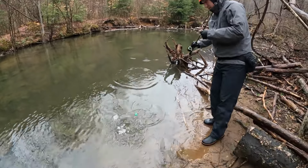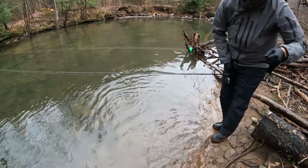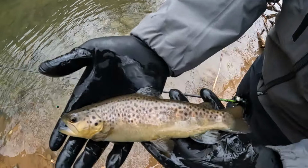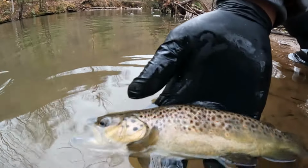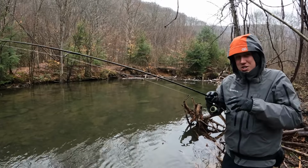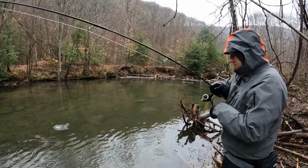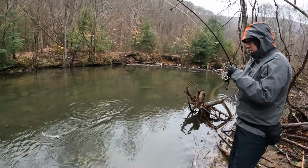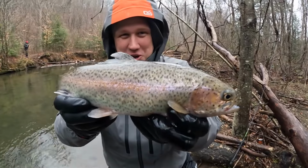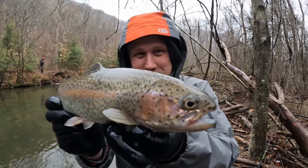Brown! Is it a brown? First brown of the day. Humpback. Locked into another log jam rainbow. This spot is loaded with fish. Actually a really decent fish. I've been drifting this golden over and over, and as soon as I get close to them, these rainbows are just crushing my egg.